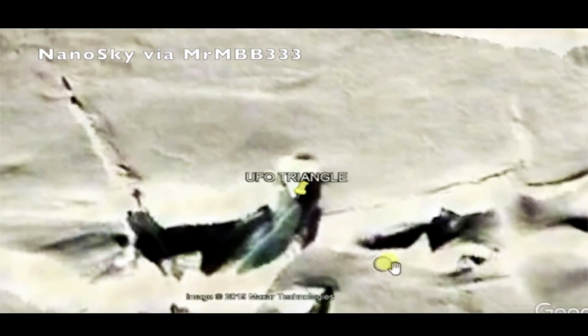You're going to see some photos that I make some modifications to that really pull this thing forward. You can see what looks like a top and a bottom, a center right there. You can actually see it in this screen grab that NanoSky shared with me of the location. And again, you have to go back to March of 2004. See it right there? Pretty obvious. It does not fit in with the rest of its surroundings. Everything else is snow and ice.